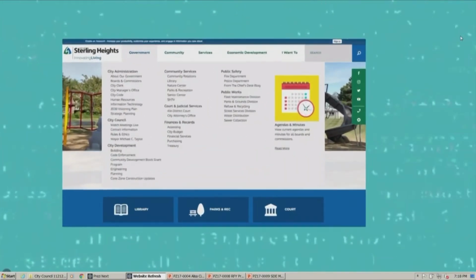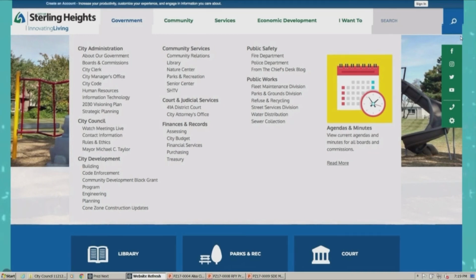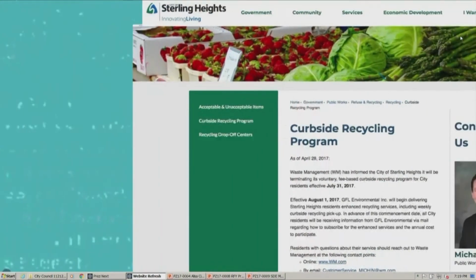For our interior pages, at the top, again, this is back on the home page, at what we call the global navigation, and I know website jargon is not fun, but that's what they call it. Right there at the top on government, when you open the navigation, we've pared down what is available, and then right there on the right, where it says agendas and minutes, that's our mini global spotlight, where we can feature different stories and images. So if there is something seasonal that needs to be brought to people's attention, we can change out that item. Here's another example of that with tax bill information.